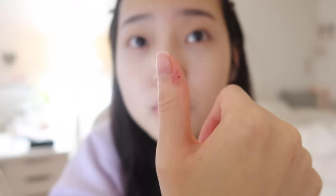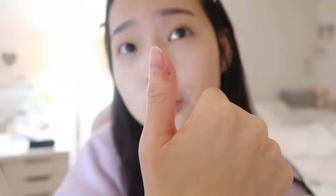Also guys, my hangnail is hurting so bad right now. By now, I'm pretty sure a lot of you guys know I have a really bad habit of biting my hangnails. I picked and bit at this one so much. You literally see like flesh. That was the fastest I've done my makeup.